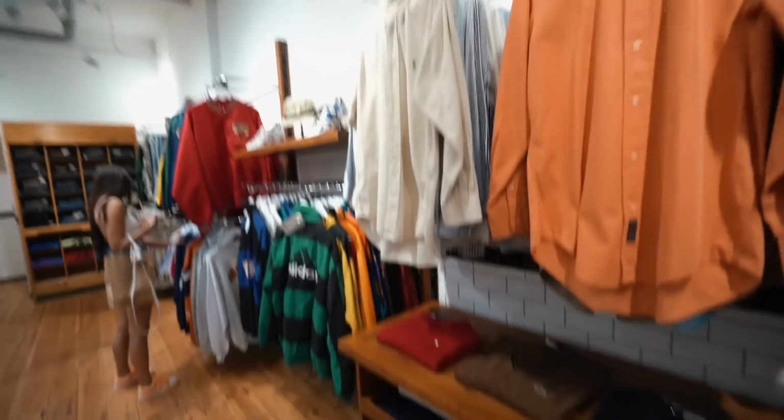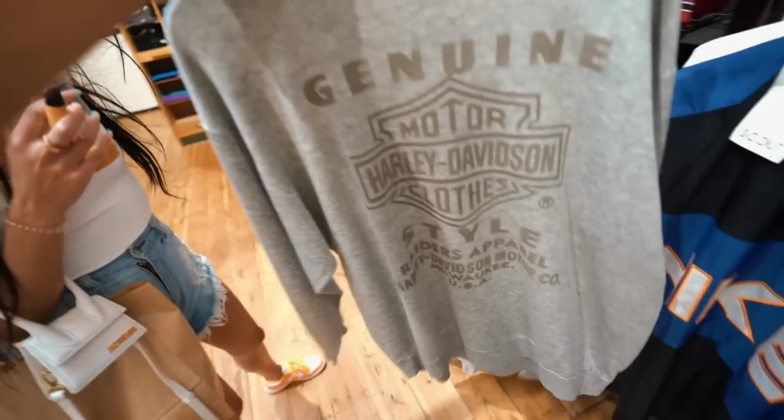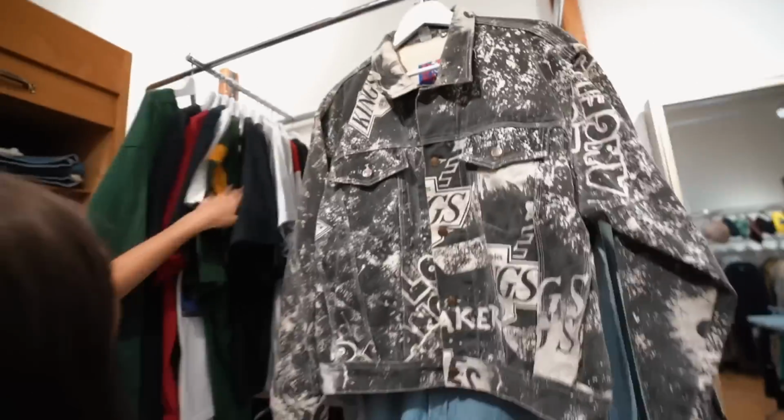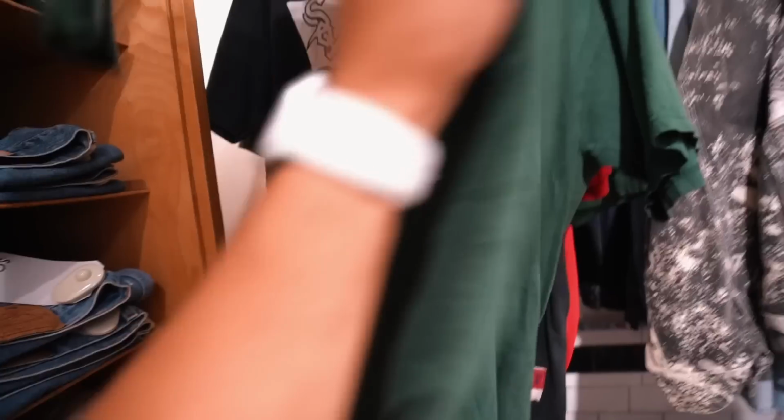Got Ralph Lauren stuff, some Lacoste, Tommy Hilfiger, Adidas jackets, some basketball jackets. That ball one's actually sick. £150 for that. Oh, banger. I like this. Mountain Dew. Yeah, that's sick. Some racer tees.